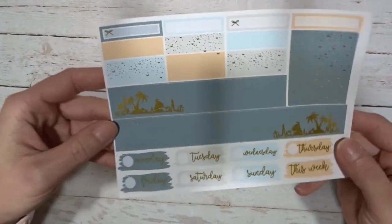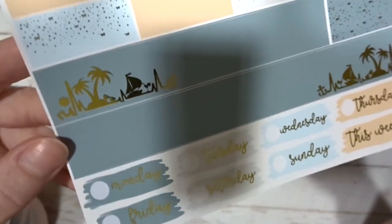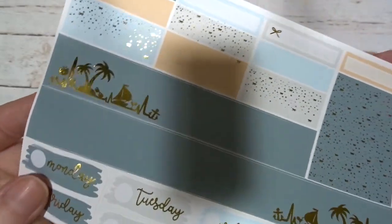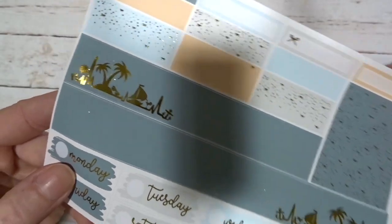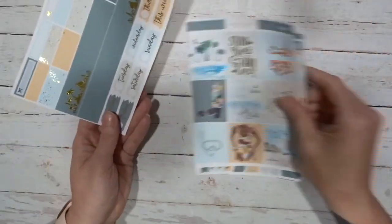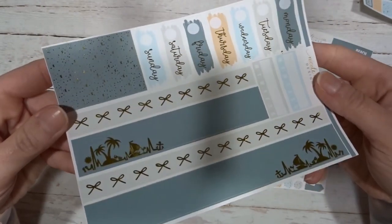And then here is the bottom washi. So you've got this little island. I'm having a really difficult time with that shadow. I think you guys can see it. There you go. It's almost like a summer heartbeat. You've got your date covers, and then for some reason, you know what guys, that's not the normal bottom washi. That is for the micro version of the kit, I'm sorry. So here is the regular bottom washi sheet.